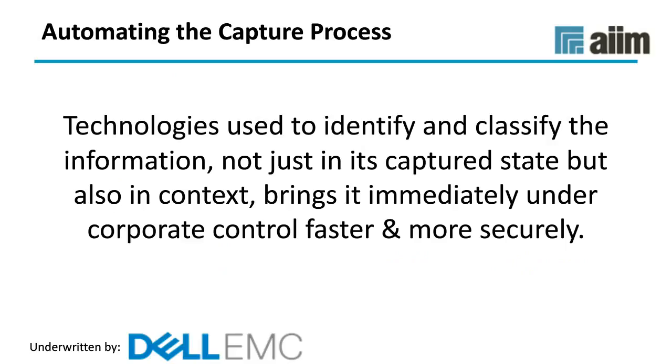So, automation. Is that the key to just seamlessly identify and classify information, and importantly, not just in its captured state, but also in context? What is the intent? What is the meaning? To bring it immediately under corporate control faster and more securely, and that helps you meet any regulatory or legal or industry requirements. You hope that it is seamless. You hope that it takes the human element and the manual element out of it, which, of course, are two huge factors in getting it to scale, always. Depending on how complicated processes are, that's huge, or you'll just lose control.